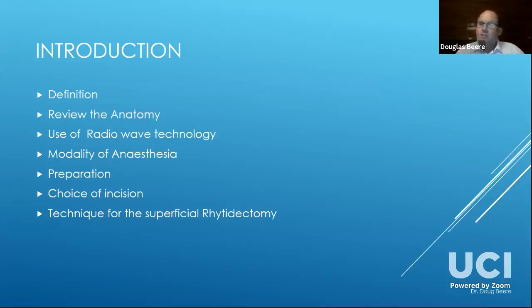We're going to briefly touch on some preparation, the choice of incision, technique of superficial rhytidectomy. I am going to show you some cases, but today's exercise is not about showing you befores and afters. The objective in my private practice is to get a refreshed look in my patients, and most important, I pay a lot of attention to scar management.